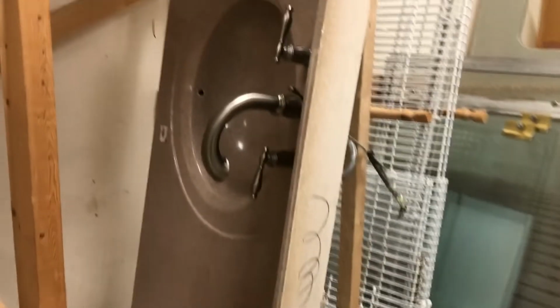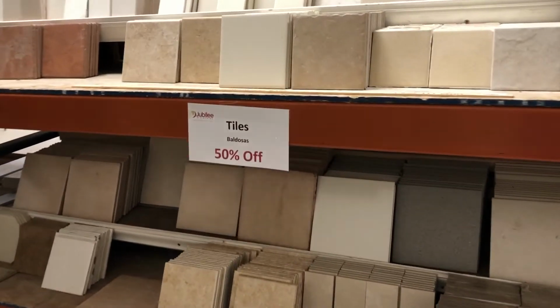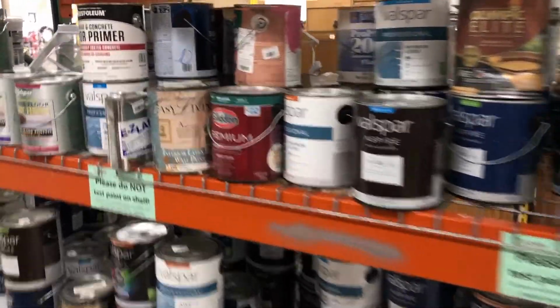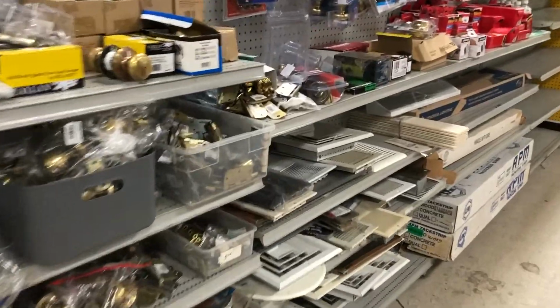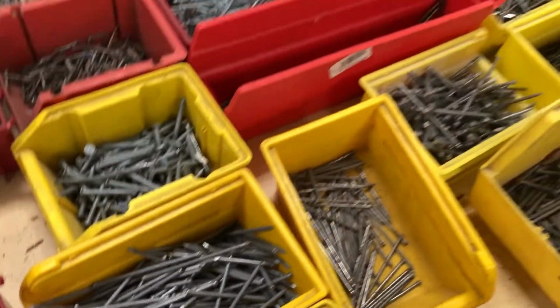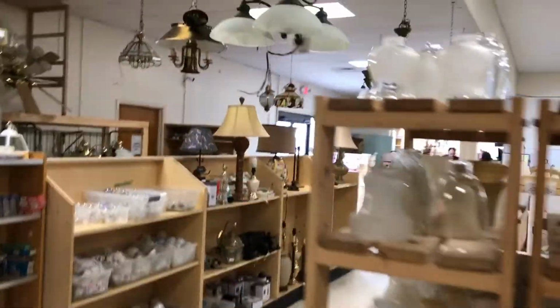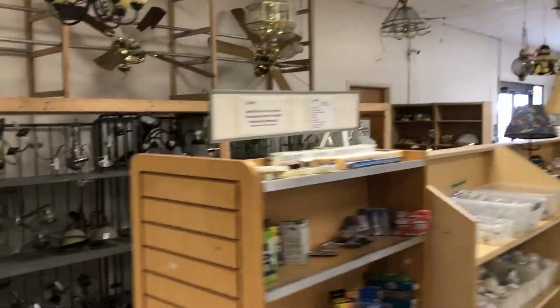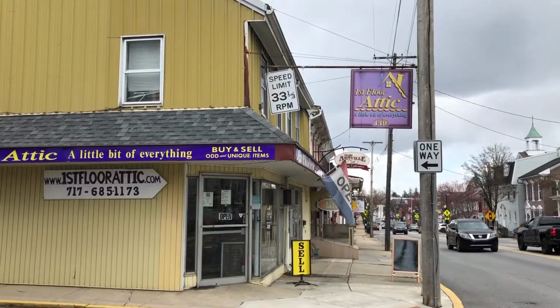You will also see things like shelving units, full-blown sinks, tiles, again, stuff to kind of put your house together. So there's paints, probably one-offs and things that people didn't pick up after they had them mixed. Doorknobs. They had bulk nails, right, of all different shapes and sizes. So probably a cheaper way to get going on your house. There's lights and, I don't know, sconces. Are those sconces? Chandeliers. So kind of neat.